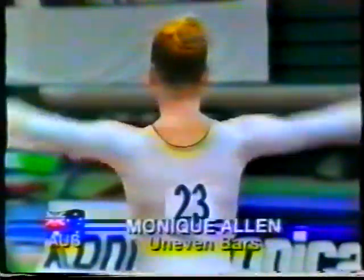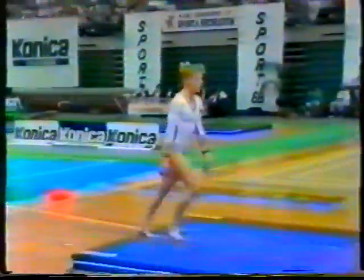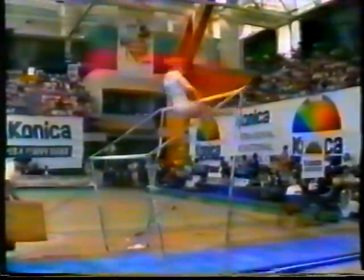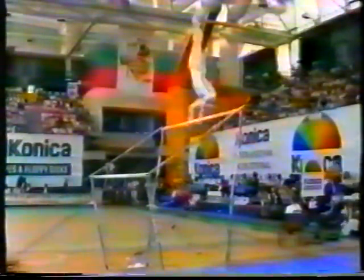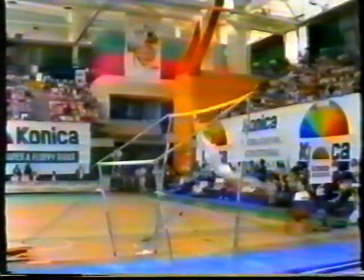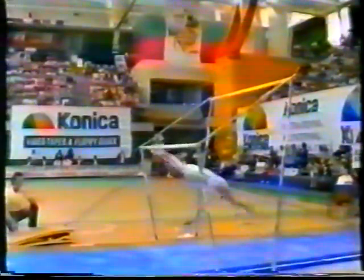And here's Monique Allen, who won a medal last night in the all-round competition. Monique equal third with Kellie Larter going into the uneven bars. So it's an important competition for her, Peter. Yes, Monique, our premier female gymnast at present, our highest scoring international ever. Straight into her Kachev release, a very popular movement amongst the girls today.